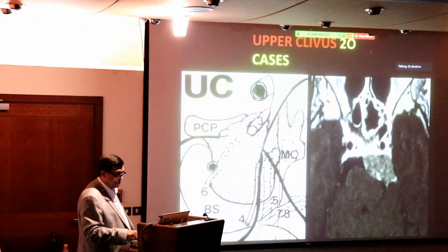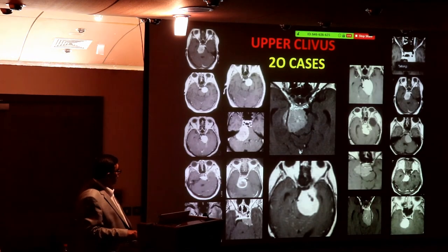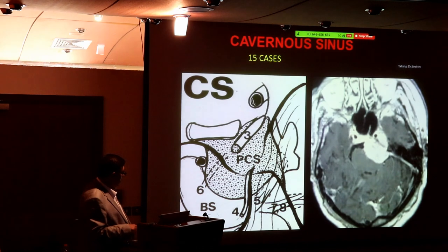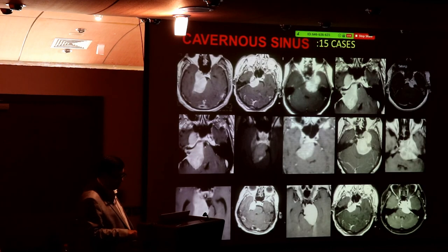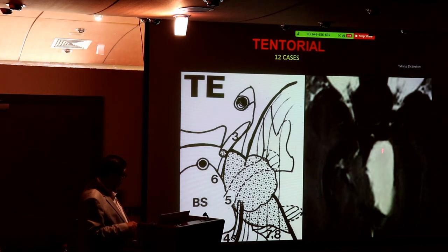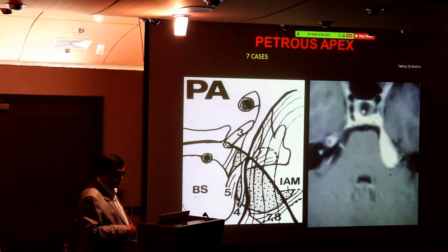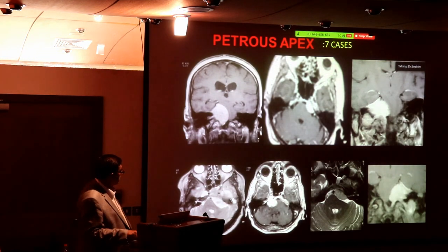The 54 cases: the upper clivus, 20 cases, and this is an example. So it is just lying in the upper part of the clivus. Cavernous type, which is just going from here into the cavernous sinus, is called cavernous type. I have 15 cases. And the tentorial cases, which are just running across the tentorium, I have 12 cases. And the petrous apex, which is the easiest, 7 cases. I wish I had more of these.